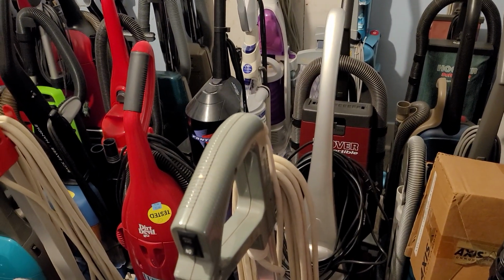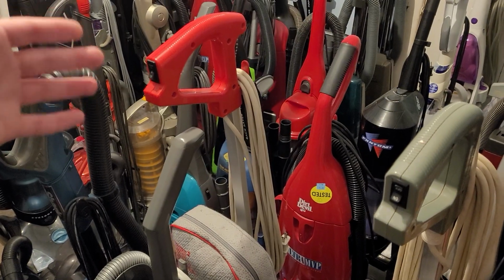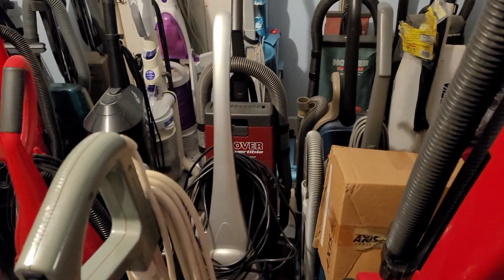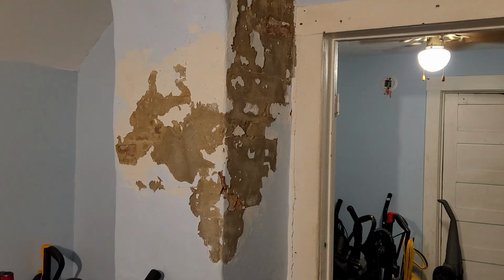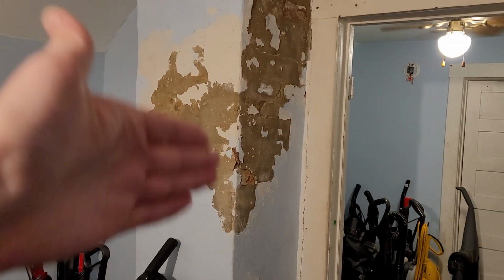Or, well, not the funds, it's just a matter of having a space to put all this stuff while they do that. That's more so the issue. And I want to get this wall patched up first, because there's no point in getting nice new carpet and having pieces of wall fall onto it. So there's probably a way to fix this. I'm not really sure how to, but I'm sure I'll figure that out one of these days.